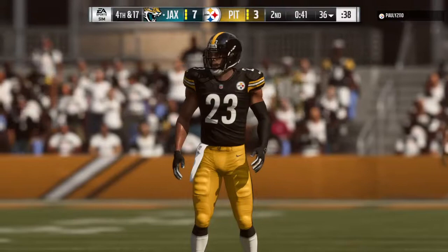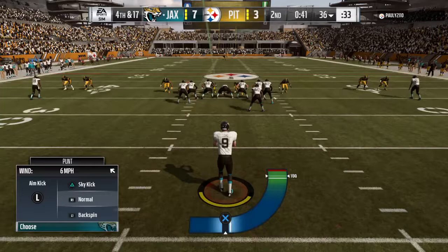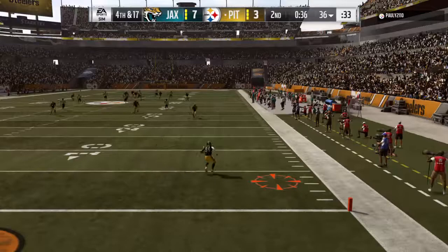Oh, man, that was close. The opportunity to change momentum, big play, right in his hands, unable to come down with it. A sigh of relief, no doubt, on offense as that fell harmlessly to the ground.